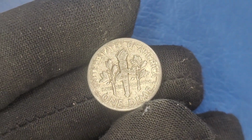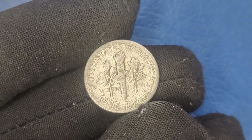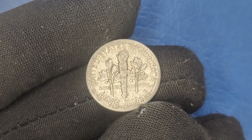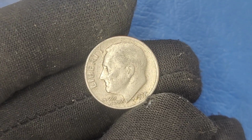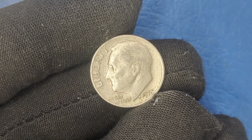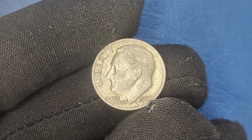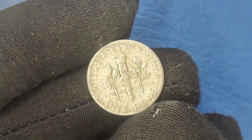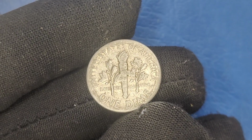Here's what happened. Proof coins, like this dime, are specially made for collectors. They're struck multiple times with polished dies, resulting in sharp details and a mirror-like finish. In 1975, proof dimes were struck at the San Francisco Mint, and they were supposed to have the S mint mark. But for some unknown reason, a small batch of these proof dimes was struck without the mint mark. Only a few of these error coins are known to exist, making them incredibly valuable.